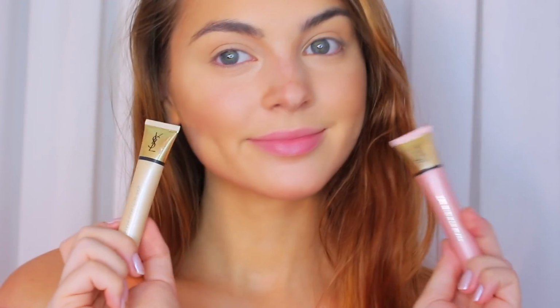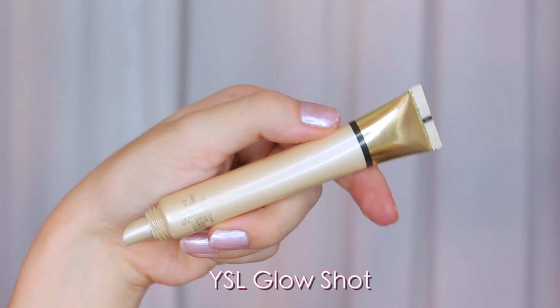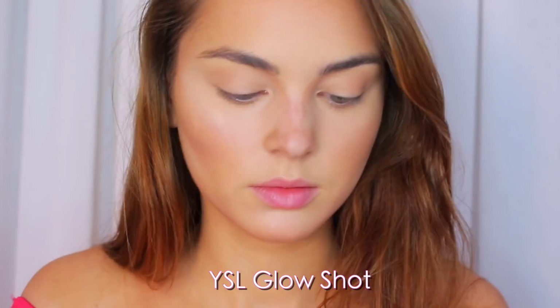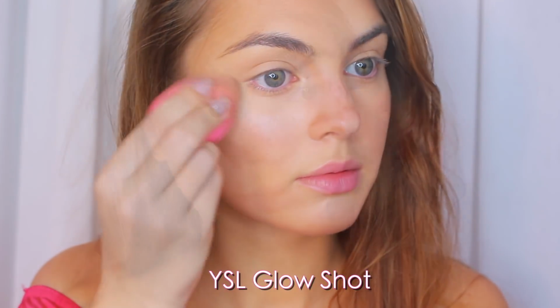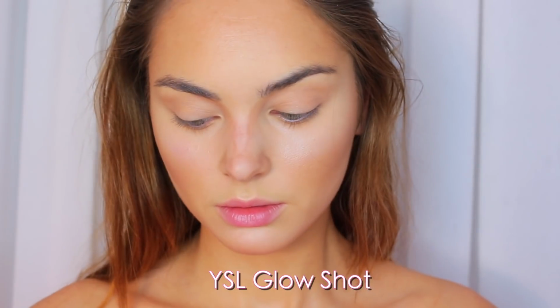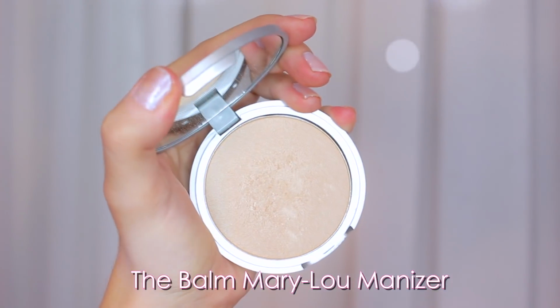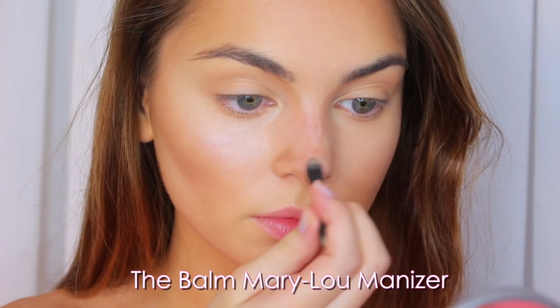One of my favorite liquid highlighters that looks gorgeous on the skin is the YSL Glow Shot. I've used this in a bunch of tutorials now, and I'm using the golden one through the cheekbones and even through the center of my face. Also on the chin, and then for the nose, I am going with a stronger highlight. I'm using the Balm Mary Lou Manizer. This is a new favorite of mine, and I'm following the inside of the outline of the contour we've done, and then adding a touch more of this highlight to the cheekbone.